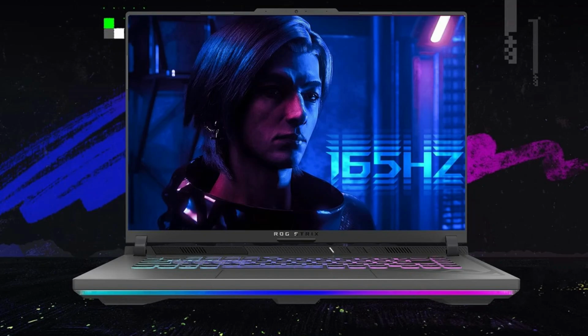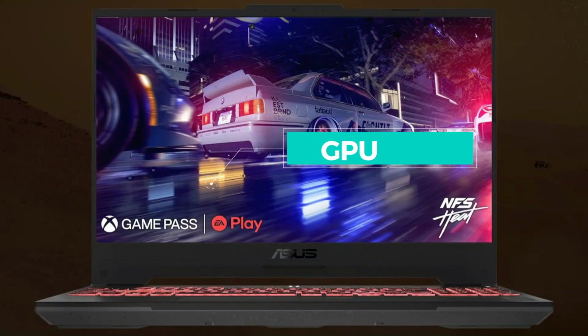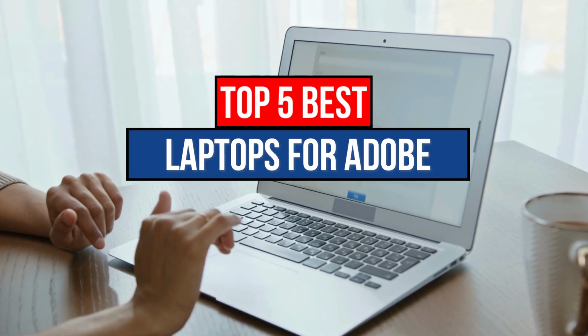Factors to consider. 1. CPU. 2. GPU. 3. RAM. In today's video, we'll be reviewing the top 5 laptops for Adobe Creative Cloud currently available on the market.